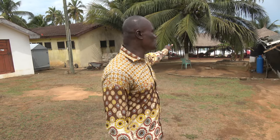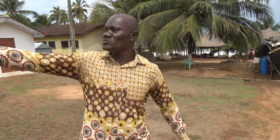This place is the Brenu Beach Resort. It's a very nice place, the ocean, as you can see. And then they have rooms here, a lot of rooms that you can come and rent at weekends, weekdays. They accept individuals, corporate bodies, organizations. You are all welcome to this place. And especially their food, very tasty.